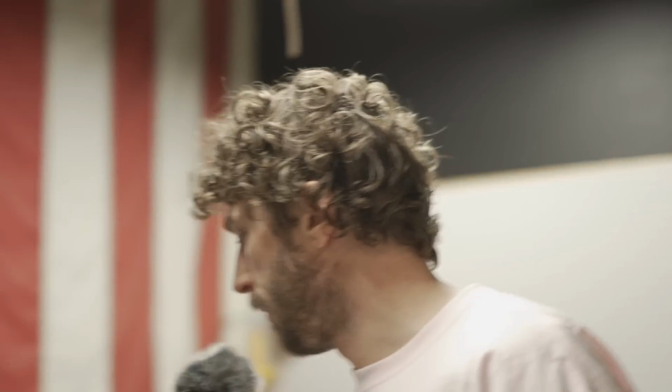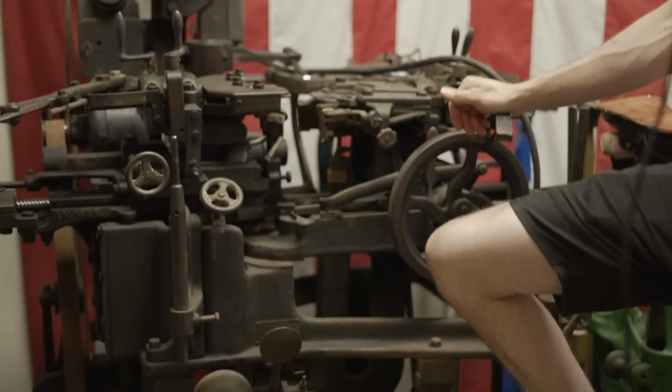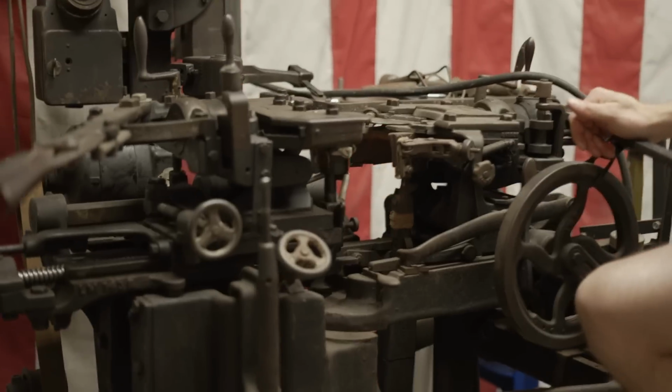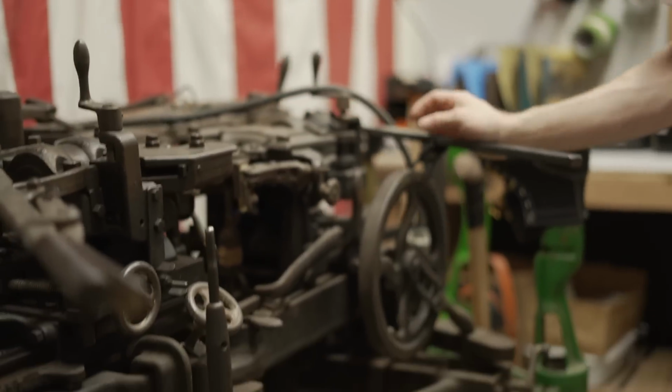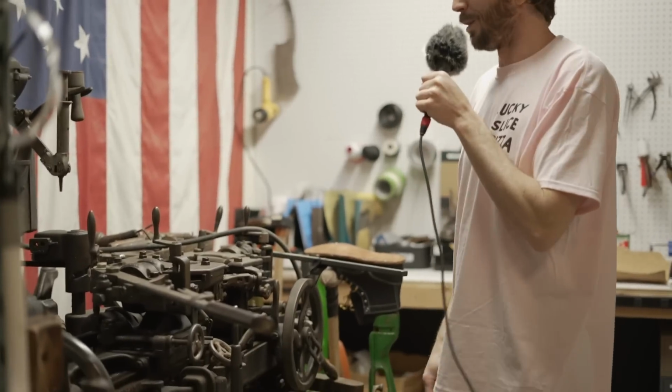Since we bought it from the Walrus Shoe and Leather Company, we thought it was only right to name at least one machine after them. And this is by far the coolest, the most rare, the most unique machine that we have in the entire shop. We call it the Walrus after Walrus Shoe and Company, but also because in order to operate this thing, you have to kind of act like a walrus. There's wheels you have to spin. To me, to operate it, you have to look like a walrus. I don't know, a little bit of a stretch, but it works.